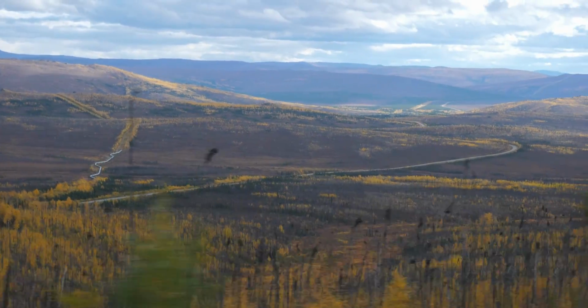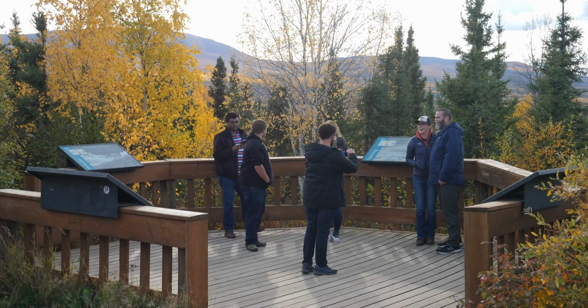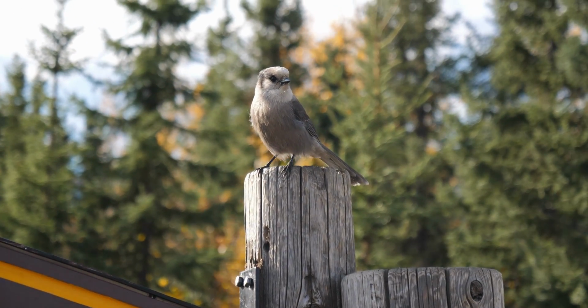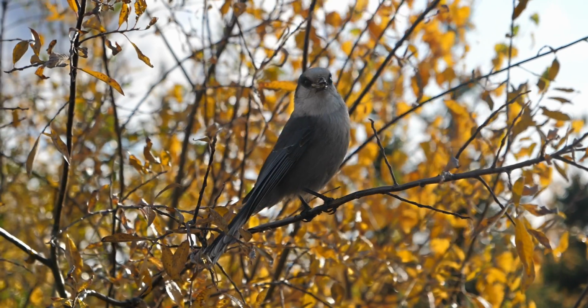As we traveled south, we made a stop at the Arctic Circle, where we were presented with a certificate for crossing into the Arctic. While we had stopped here before, we had not noticed the birds.